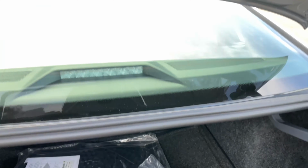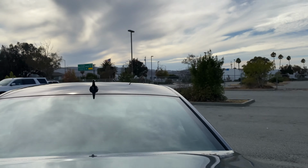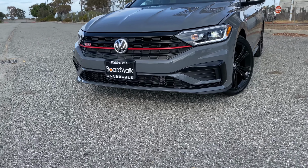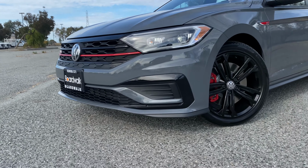So, should you go for the Jetta GLI instead of the GTI? Whatever decision you go with, you're still going to make the right choice, because either way, you're going to get a really nice and athletic car, for sure.